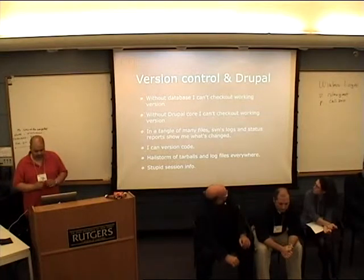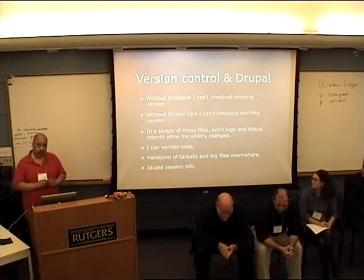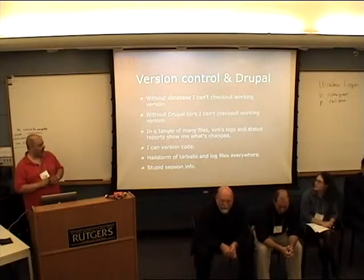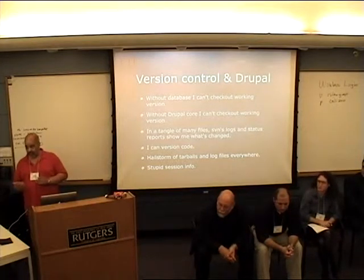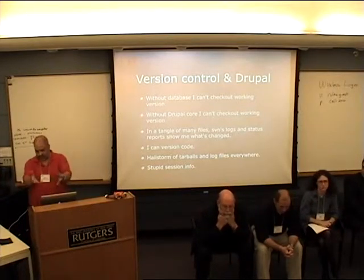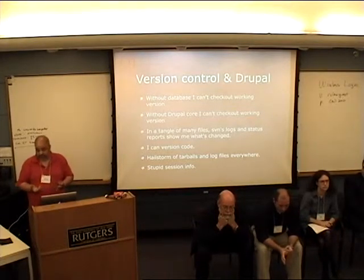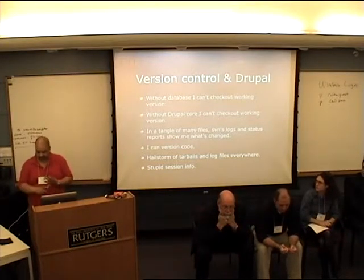More specifically with Drupal. Drupal uses a database, and we've decided, Dan and I have fought over this, not to try to dump and version the database. So that means we're not putting the database in Subversion in the repository. Also, we're not putting the core, which is what you get when you do a raw installation of Drupal, under version control. Without those, you can't just check out a working copy of your Drupal installation, because you're missing a database.